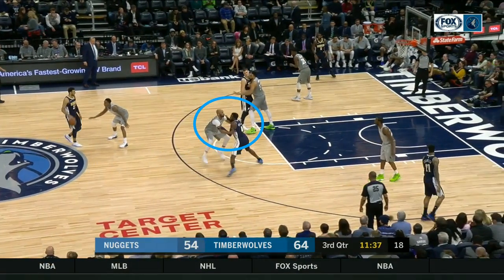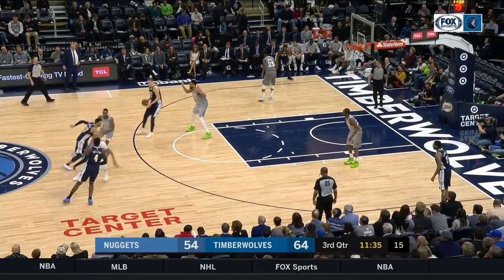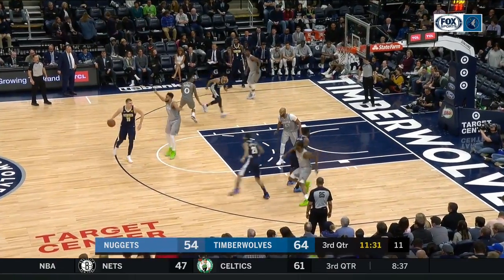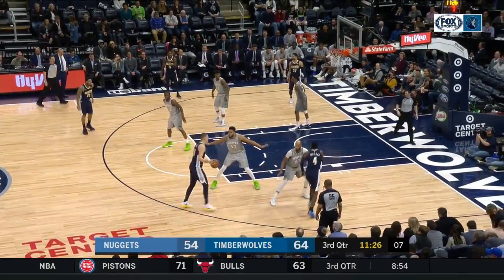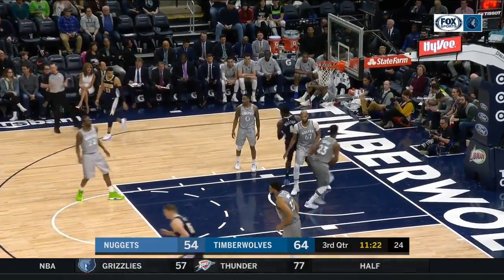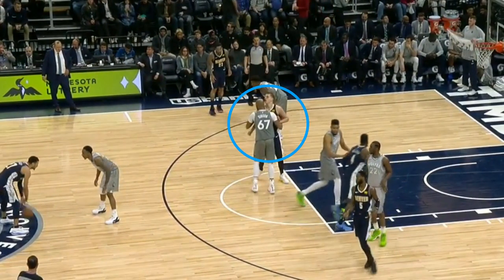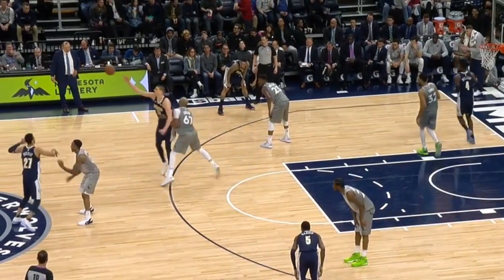The Nuggets run some sort of horns play here, but Gibson takes away that high post pass, and the Nuggets still run some stuff, but it doesn't seem as fluid, and they eventually have to take a tough shot, which Jokic hits. Notice here how Gibson gets physical with Jokic even before the entry pass is obvious, and he forces Jokic to catch it out further than he'd like, and on this play T gets a steal.